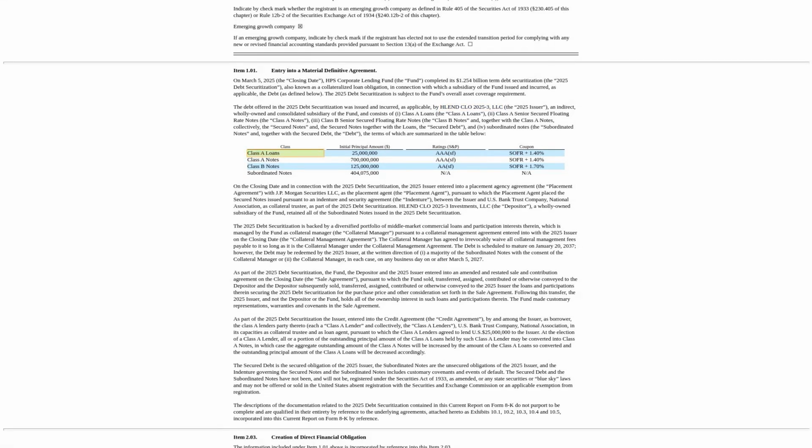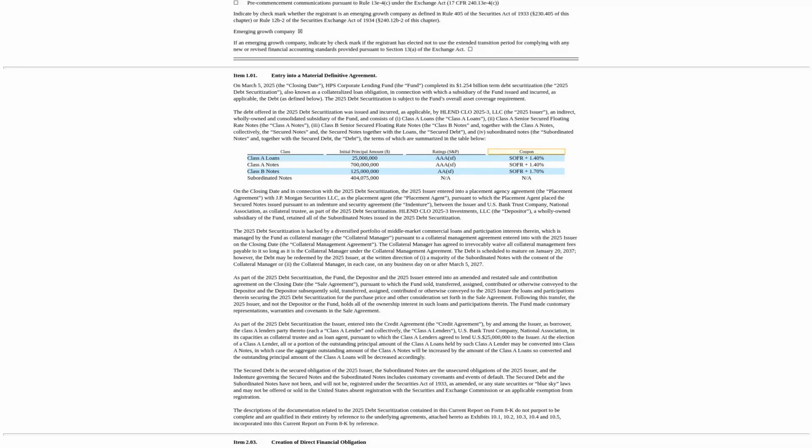Now, what kind of debt are we talking about? There are different layers or tranches of debt. First, there are Class A loans, then Class A notes, Class B notes, and finally, subordinated notes. It's like a waterfall where some investors get paid first and others get paid later, depending on how well the underlying loans perform.